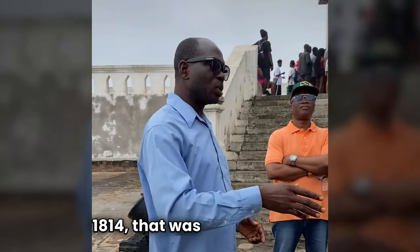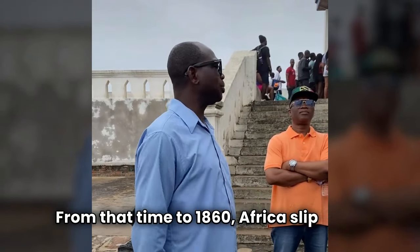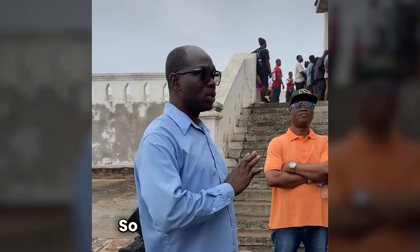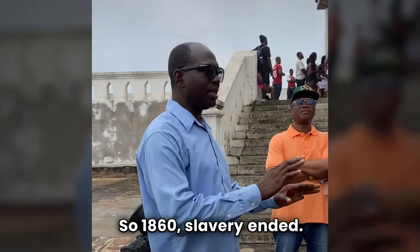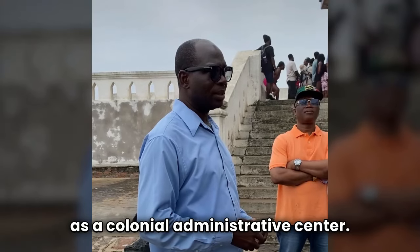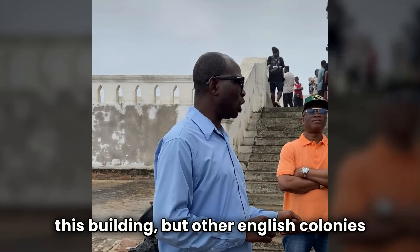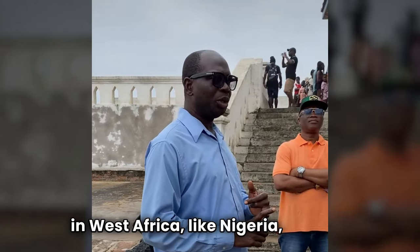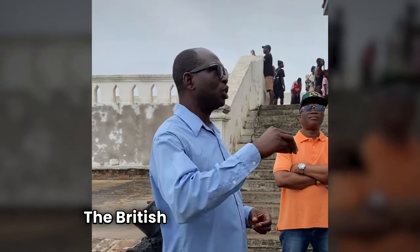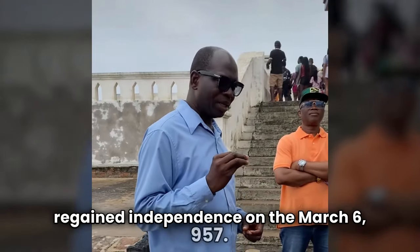1814, that was really the same thing. And from that time to 1860, the African slave trade did not stop. That alone continued for about 40 years. So 1860, slavery ended. So they used this building again as a colonial administrative center. Not only for Ghana, British colonial for this building, but other English colonies in West Africa, like Nigeria, Sierra Leone, this structure served as their headquarters. And the British were here up to the time Ghana regained independence on March 6th, 1957.